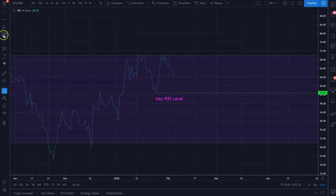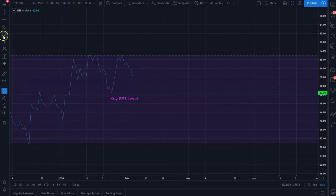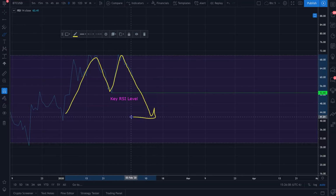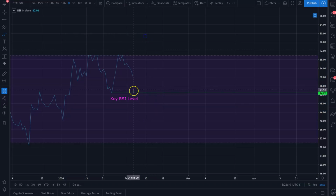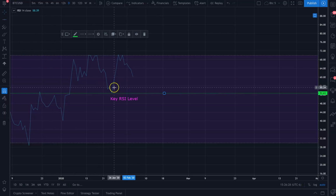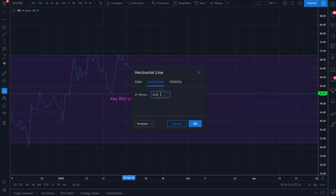Now, when we zoom in and look at this, why is that important? Well, it's actually trying to form a giant double top, okay? It's not a double top until it actually breaks through this line and closes underneath that line. It's important that we let it close. But it's not just that it's a level here that's important. If we go back historically, watch this. If I take this horizontal ray off of there and make this a horizontal line so we can see how far it goes back. This low point is 52.8, so I'm going to change this to 52.8.